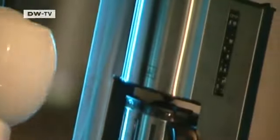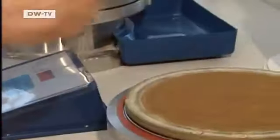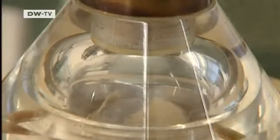In the 1960s, the company began producing electric filter coffee machines. And to make sure that accidents and mishaps don't happen, the company is continually working to improve its filters. It's constantly testing new kinds of filter paper, for instance.